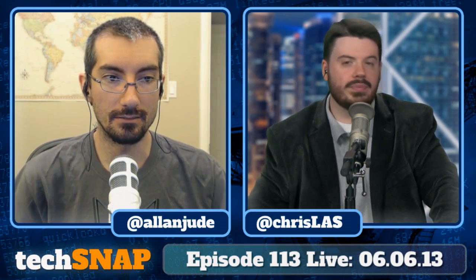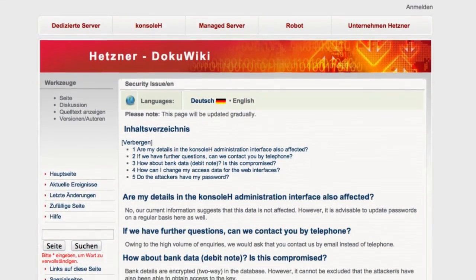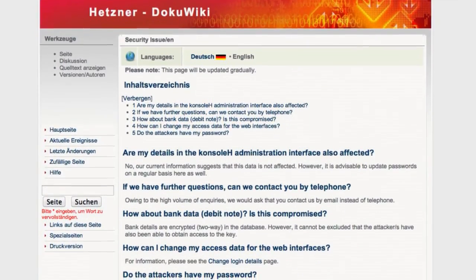All right. So there's a dedicated server provider in Germany called Hetzner, which is fairly popular because it's rather inexpensive. They give you about 10 terabytes of bandwidth with each server. The administrators found a backdoor on their Nagios monitoring server, and when they investigated further, they discovered it had also infected the web interface they use for managing dedicated servers, which they call the Hetzner Robot, some custom software they have.